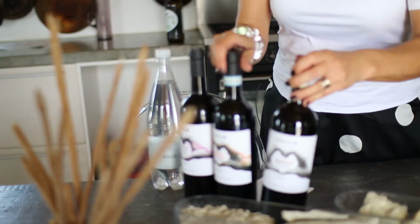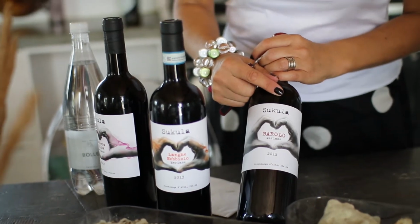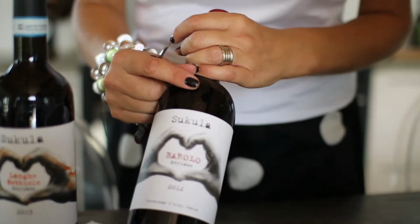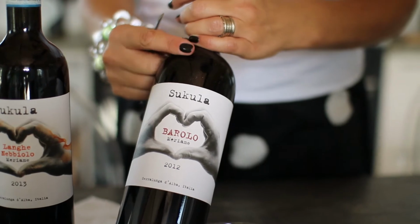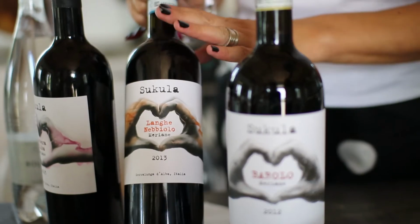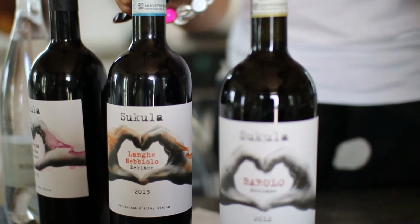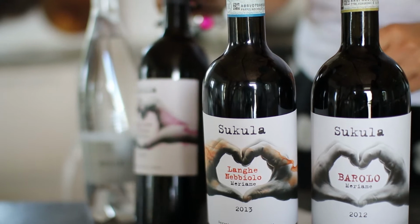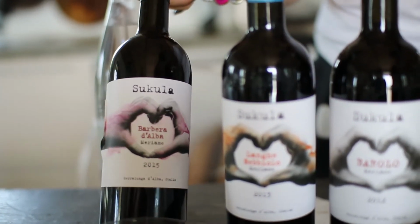So I make 3 wines. The Barolo 2012 is the last vintage of the old vines. So here we are talking about 70, 75-year-old vines. And then first of the new wines, Nebbiolo, so it's a baby Barolo that we lowered the denomination, the vintage 2013. And then the Barbera is 2015 at the moment.